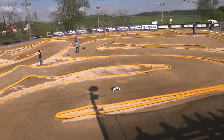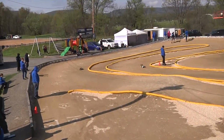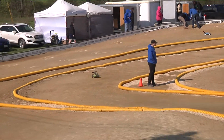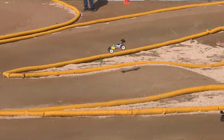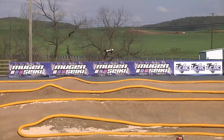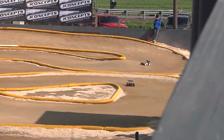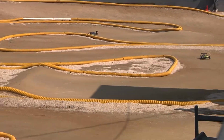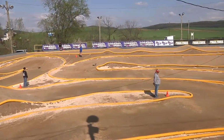Oh man, rough break for him. Watch the stairs. That might have been the guy he rolled over. Coming through the efforts now. Second 40. Coming down the back. Now here's your leader.